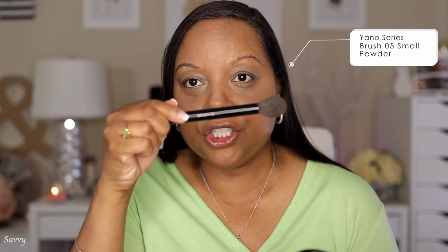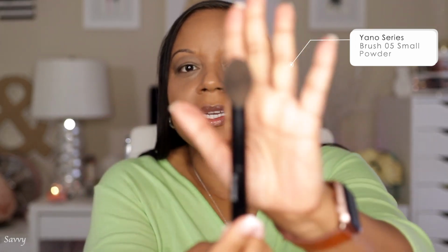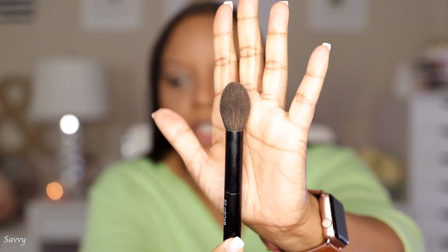Now I like to use a small brush. This is the tool that I'm using. This is the Yano series by Beautylish number 5 brush. And this is just a little small powder brush.